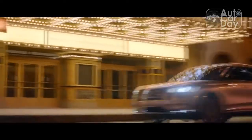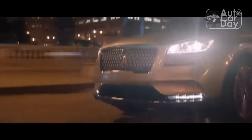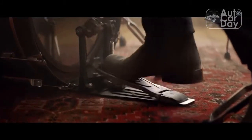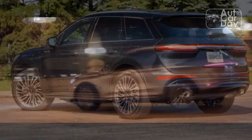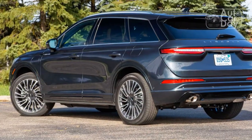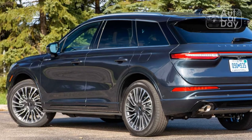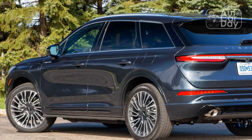Adopting an aviator-inspired snout with a fresh take on the traditional waterfall grille, which now features a mesh look, the Corsair's best angle isn't from the front or sides, but from the rear quarter. A rising beltline, descending roofline, and attractive haunches give the rear a squat, sporty look while a vehicle-wide light bar connects it all and serves as the foundation for the prominent Lincoln badging on the tailgate. This is a fine-looking compact cuff.